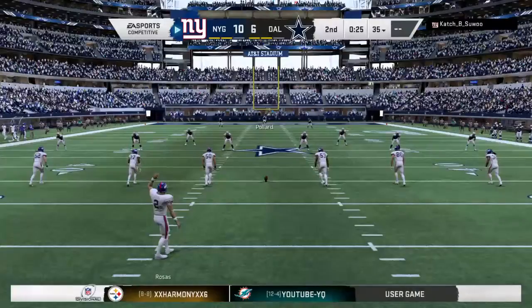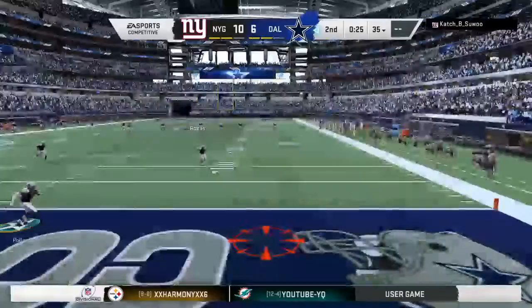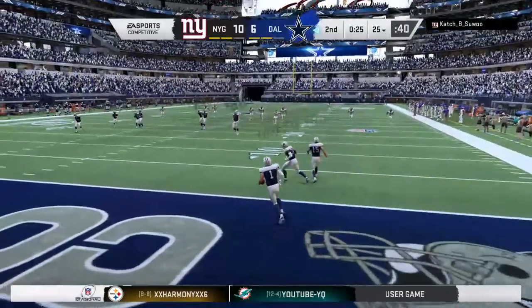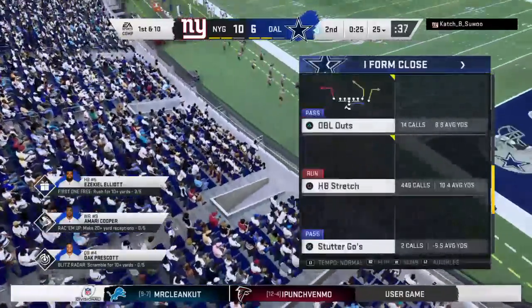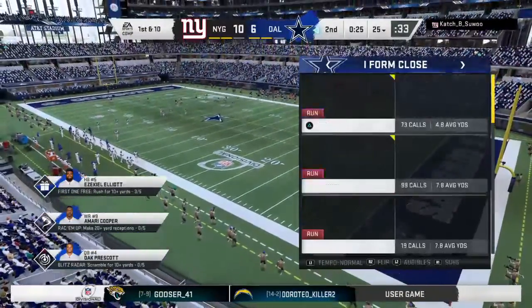And they bump the lead up to 4 now at 10-6. Still a little bit of time left here in the second quarter, but they do get 3 before the half and expand that lead. And they have to be happy about that, and we haven't met a team yet that doesn't put an emphasis on trying to get points on the board in the last 2 minutes of a half. They'll be real excited to have those up on the board.